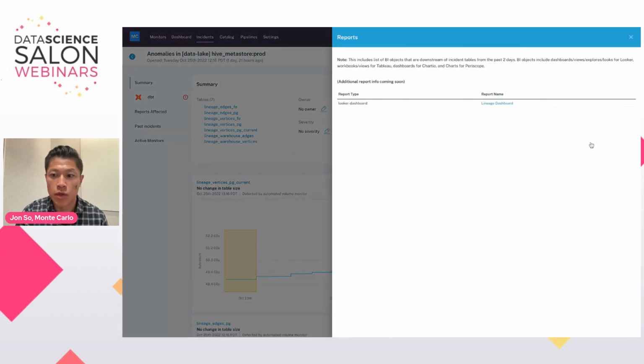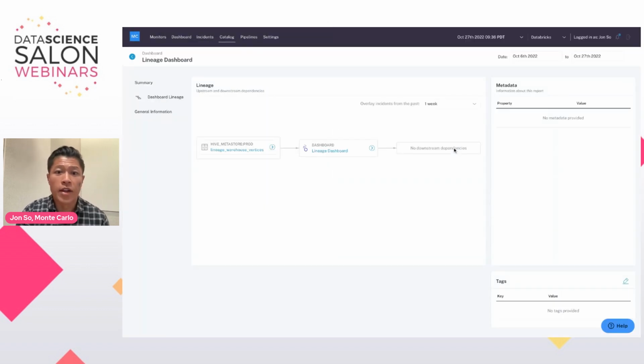So in this case, we know that one Looker dashboard looks like was impacted because of this incident. And because we have an integration with Unity Catalog, we can also expand to understand what was the downstream impact of this. So in this case, we can see that a Looker dashboard was using this Delta table.